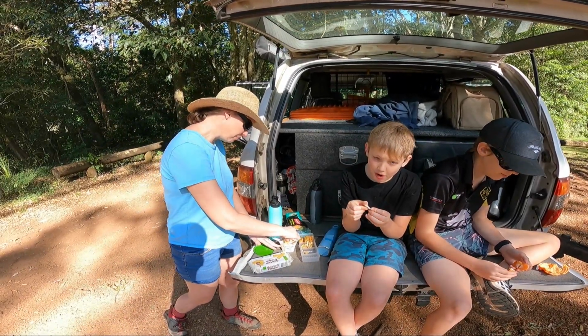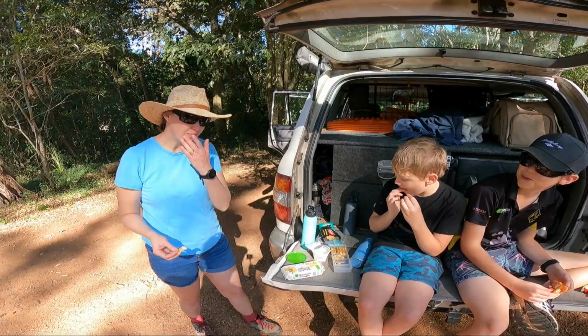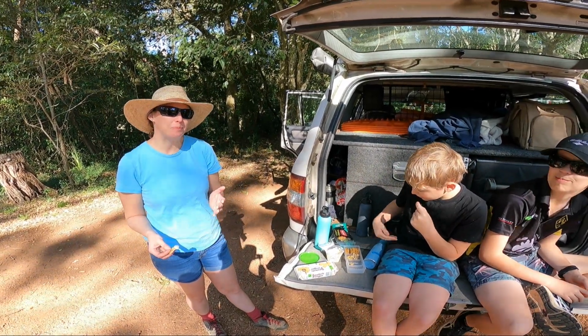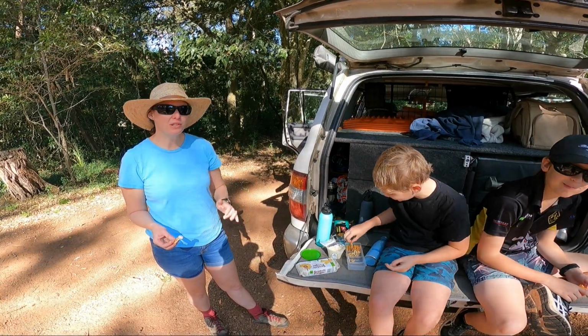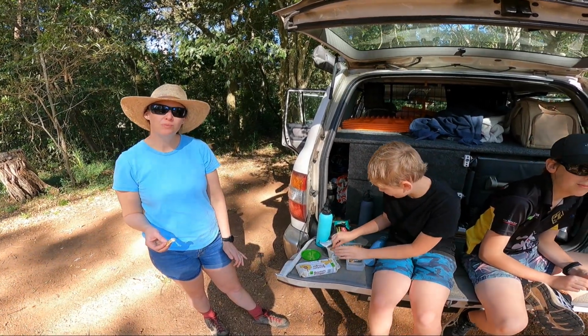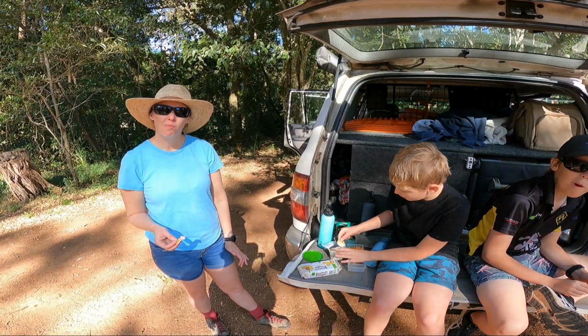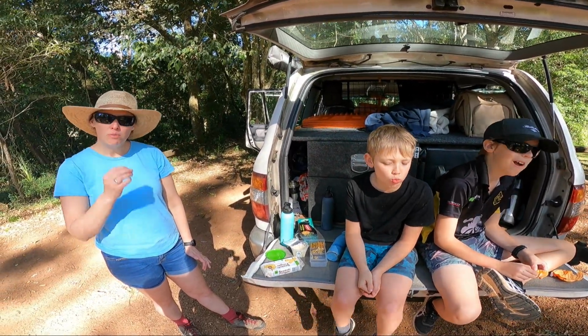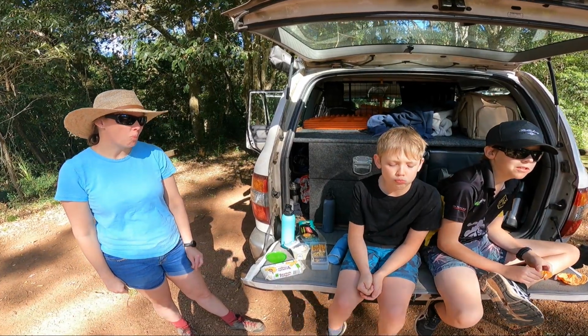What do you think, Mum? All eyes are on you. And a mouthful of food. So? It was nice. Pleasant through the rainforest. There are a few birds here and there. It was nice and cool in there, wasn't it? Yeah. Way better than being in the sun.